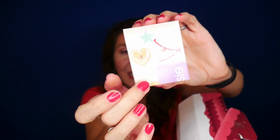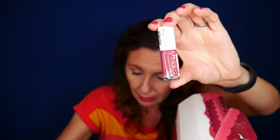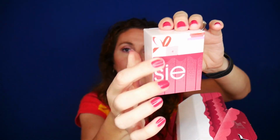Returning to day number 3, here it is more helpful, as you have the number 3 on the box. Here it is, a mini size of Mrs. Always Right, a very beautiful pinkish red shade. What I love about the Essie mini nail polish is that they have a really good brush, compared with the one from OPI, which has a very tiny brush. These actually have the full-size brush from the full-size bottle, so it's really handy because it's easier to do your nails.